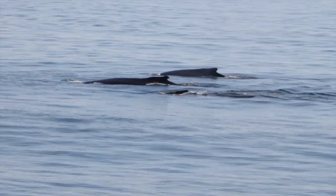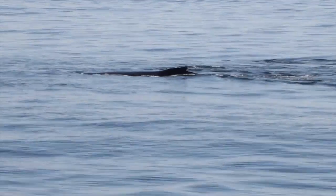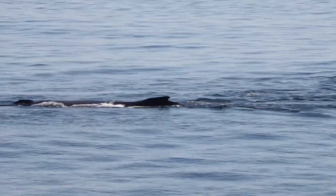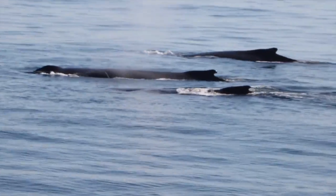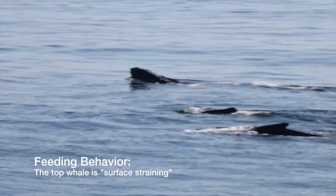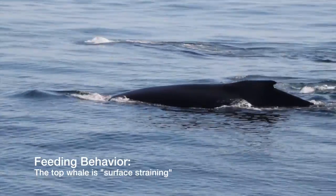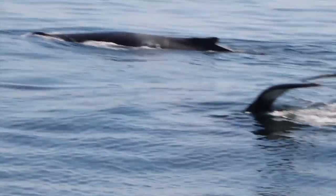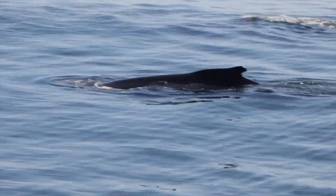They're trucking, forcing these fish into tight, dense groups or bait balls. Very important observation. We've got two schools of fish here and they're working them, working them, working them. We've even got surface straining happening. Look at that nose poking out of the water. What a great view. Surface straining, they've grabbed all kinds of fish and are trying to push out the water so they can swallow the fish. No chewing needed. This food slides right down the gullet.